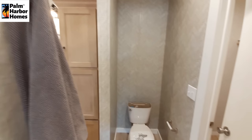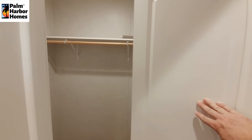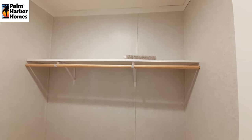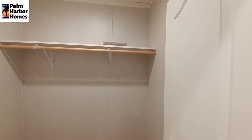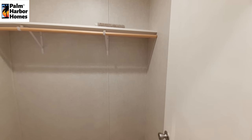So coming out of this side of the shower is the toilet, once again, and into the next closet. Now this one, as you can see, you just got the single rack. Now you're probably thinking, okay, wait a minute, you said it's got four closets. You've shown three, where is the fourth one? How can you possibly have a fourth one?